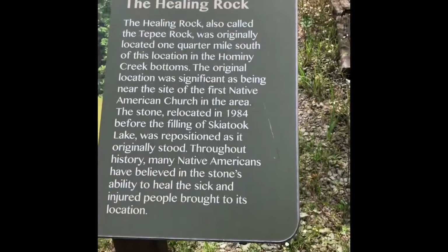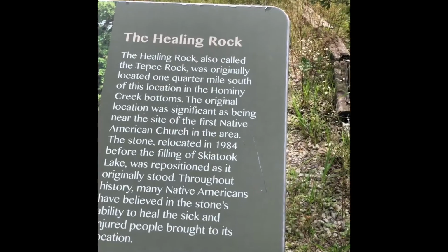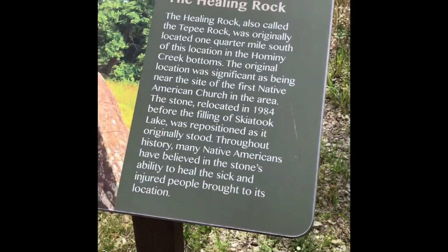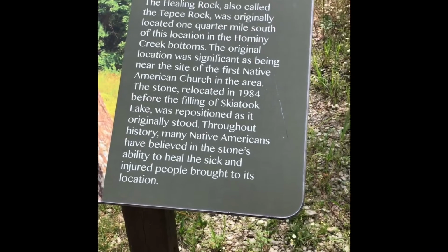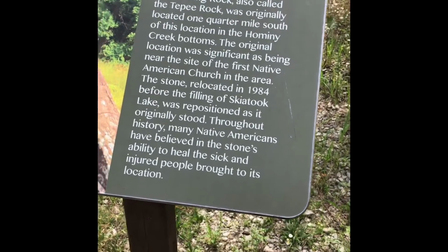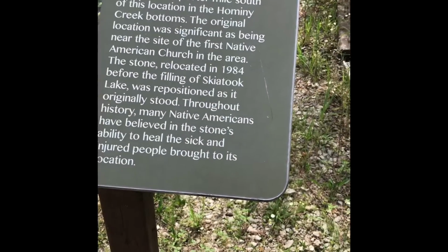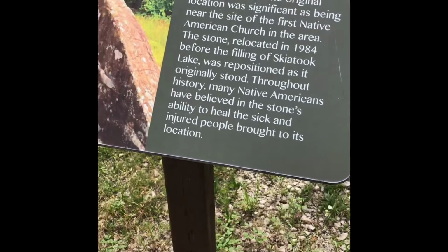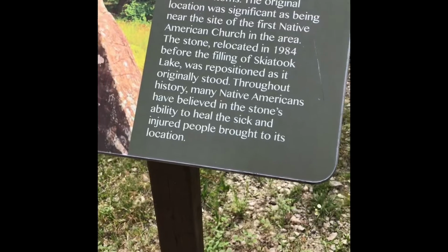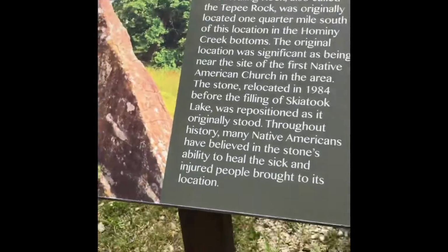Healing Rock, also called TP Rock, was originally located a quarter mile south of this location in the Hominy Creek Bottoms, which is that way, underwater. The original location was significant as being near the site of the first Native American church in the area. The stone was relocated in 1984. This is not its original place. Before filling, Skiatook Lake was repositioned as it originally stood throughout history. Many Americans believe that the stone's ability to heal sick and injured people brought it to this location.